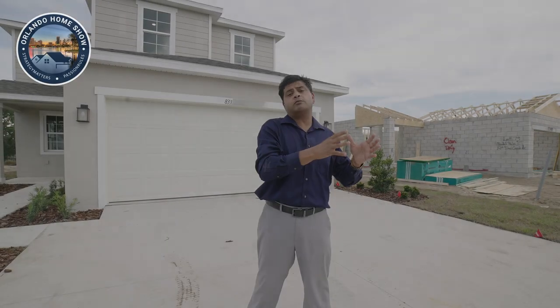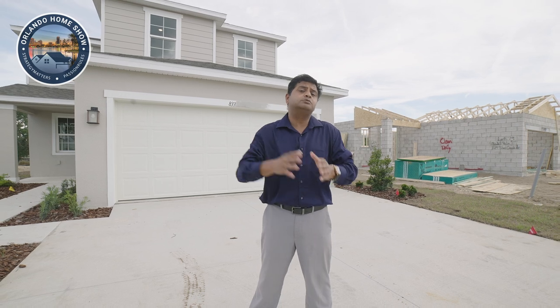So you're looking for a 4 bedrooms, 2.5 bathroom that could be built from 4 bedrooms, 2.5 bathroom to a 6 bedrooms, 3 bathroom, 2-car garage, 2-story with a bedroom downstairs. Today's model is just that. Let's have a look. Let's go.